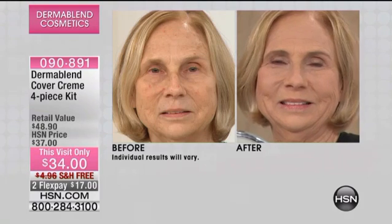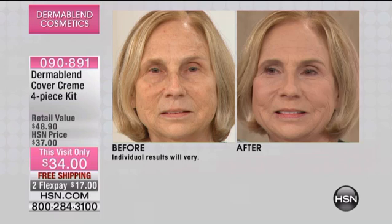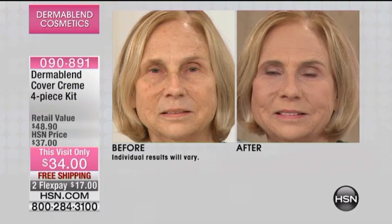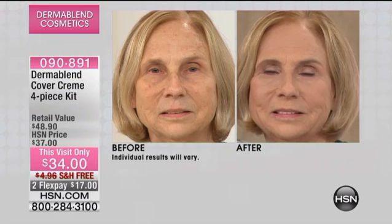And I have Sandra right here, and Sandra's wearing sand beige. Look at Sandra. She's a beautiful woman. I want to pull up her before pictures because it's so dramatic what you're going to see here. This is something that we can all relate to: age spots, wrinkles, dry skin. Age spots, meaning we have an SPF 30 built into the cover cream, so it's not going to make your age spots darker. Everyone has some wrinkles, right?